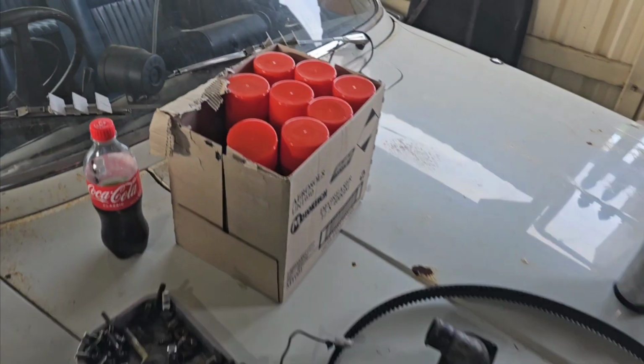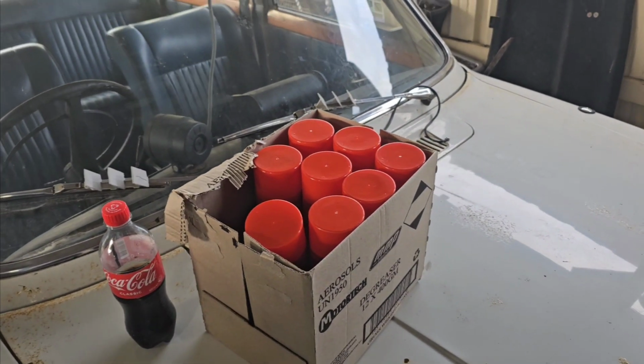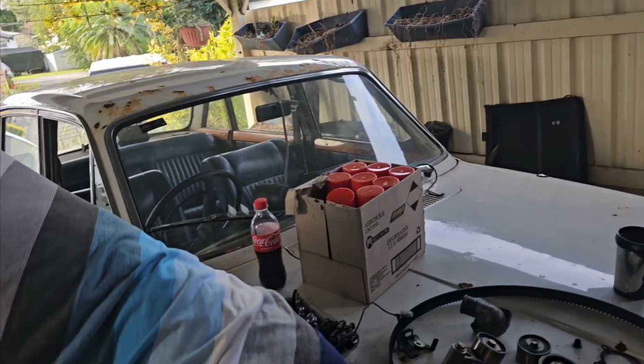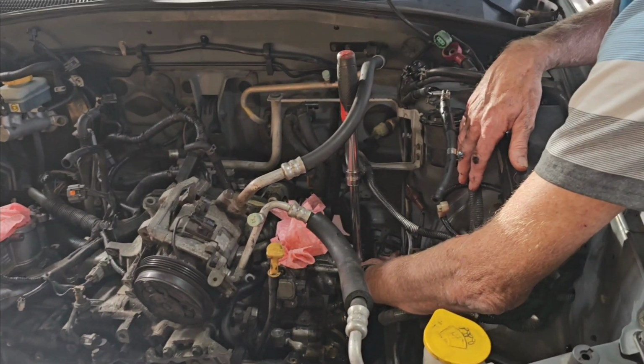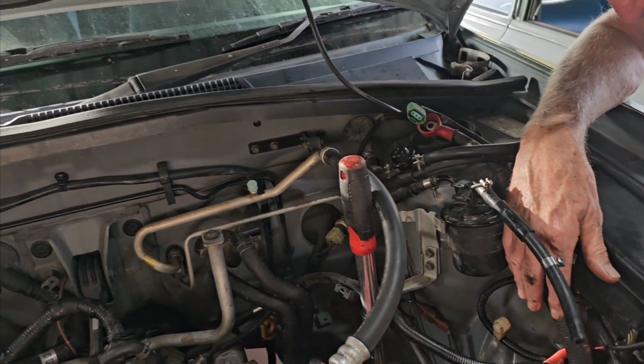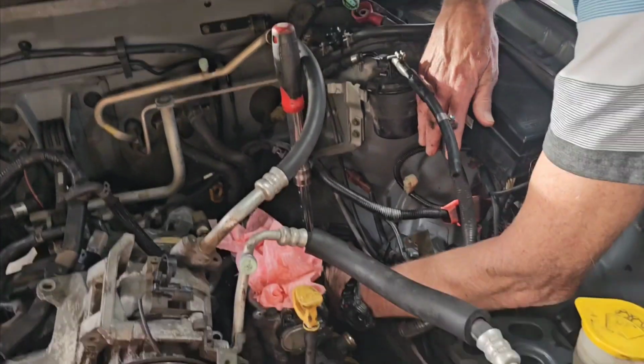I've got a couple of degreasers. They were on special, 10 for 4. So hopefully we won't run out. But yeah, it's good to have Dad finally back helping me, hanging out. And anyways, back into it.